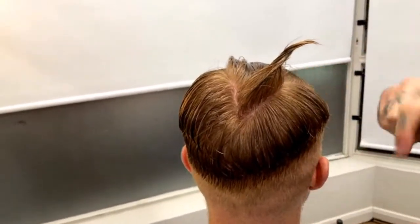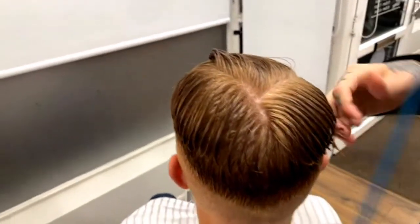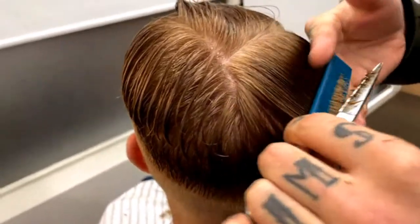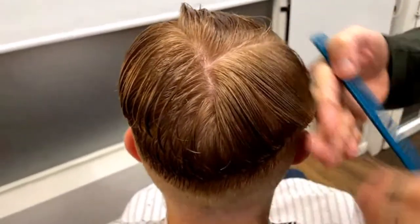And again, on this side, guys, is not much coming down through, making a nice, even surface.